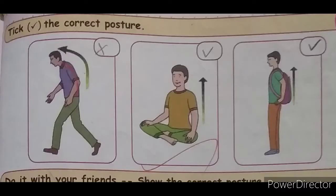Now we are going to see the book back questions. First Roman numeral: take the correct posture. See children, in the first picture that boy is bent and walking. Is that correct? No, that is an incorrect position. That is wrong. See the second picture. That boy is sitting straight. Is this correct? Yes, that is correct. The third one is that boy standing straight. Is that correct or incorrect? Yes, that is the correct posture.